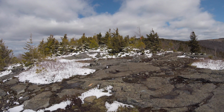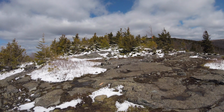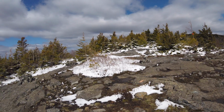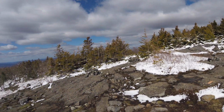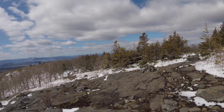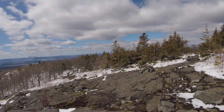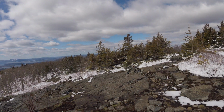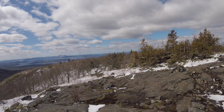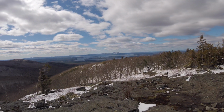So we still have half a mile to go and probably another 200 feet to climb. We're a little over 2,300 feet. You can see there's plenty of snow up here. Thankfully, where the sun's hit on the rocks yesterday, most of it seems to be melting now. And as we look in the distance, you can see the big peak in the distance is Mount Kearsarge. And then we see the Belknaps and Winnipesaukee.